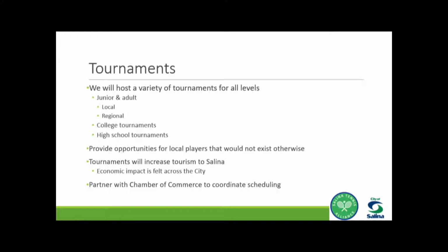The benefit of hosting tournaments here also spans across the community. The economic impact and increase to tourism in Salina will be felt across area restaurants, hotels, and businesses. To maximize this benefit, we will coordinate scheduling with the Salina Area Chamber of Commerce.